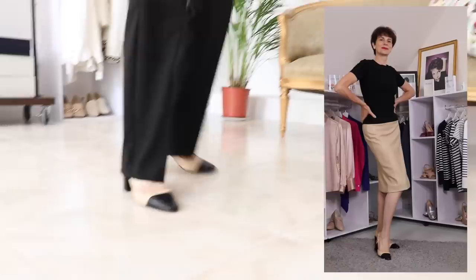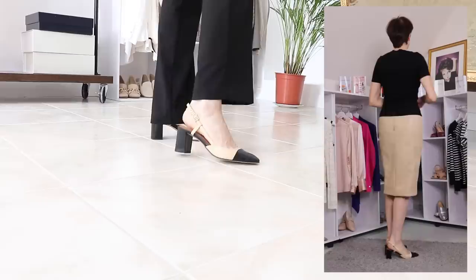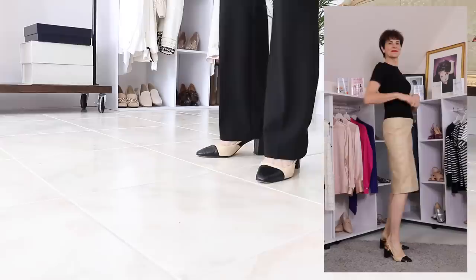So this one you have a chunky heel, one of the trends, another trend, which is a slingback, and another trend, which is a two-tone shoe. So in these, you are hitting three trends. Oh, they look lovely with these trousers. Look at these. So again, skirts, trousers, dresses, jeans. They look lovely with these.